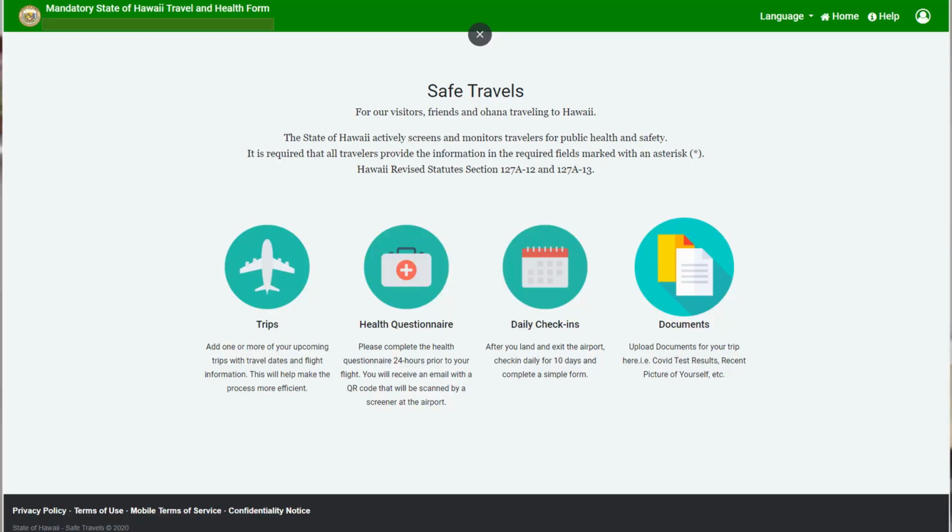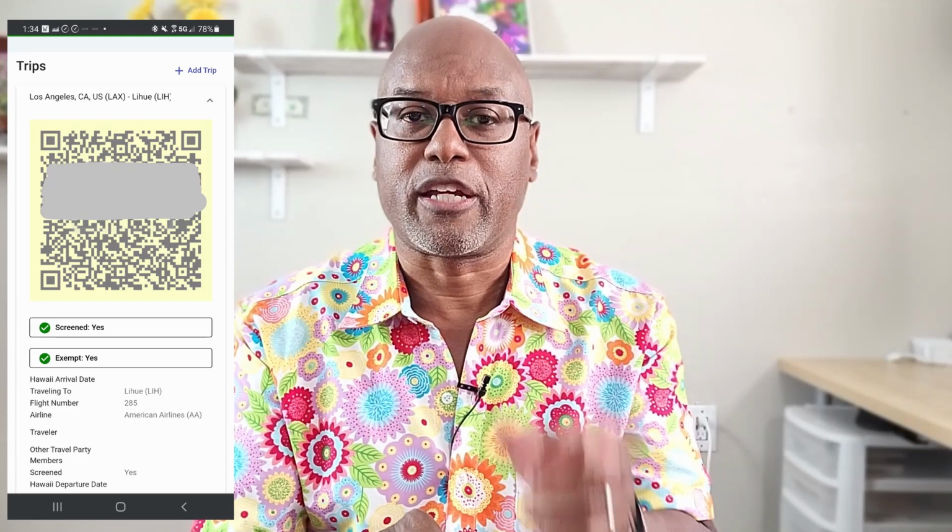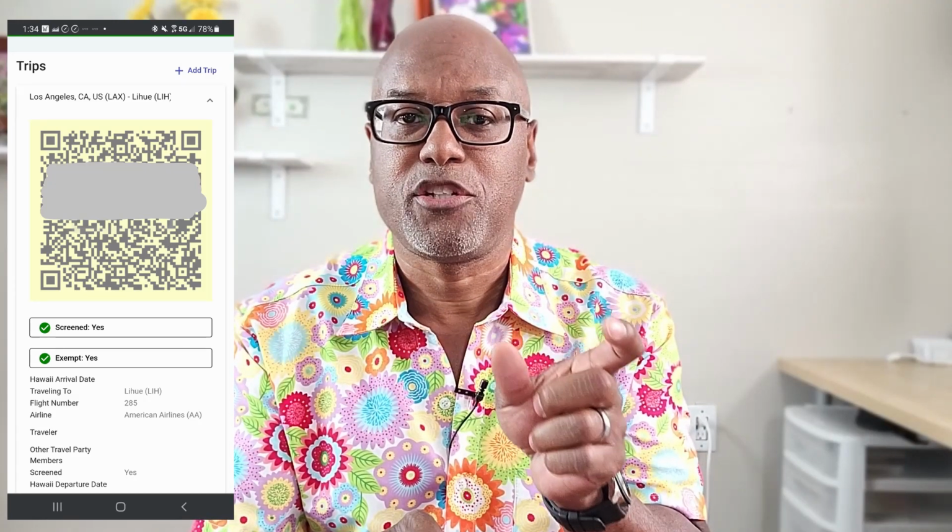The next step in the process is you're going to go back into the app within the 24 hours before your flight. And in the app, you're going to now be filling out a health questionnaire. This is you attesting to your current health state. It's a very simple process to complete, and once you've done that, you're ready to actually take your flight to Hawaii. Now that you're ready to fly, when you go back into the application, you'll notice that there's a QR code that's been assigned to you.